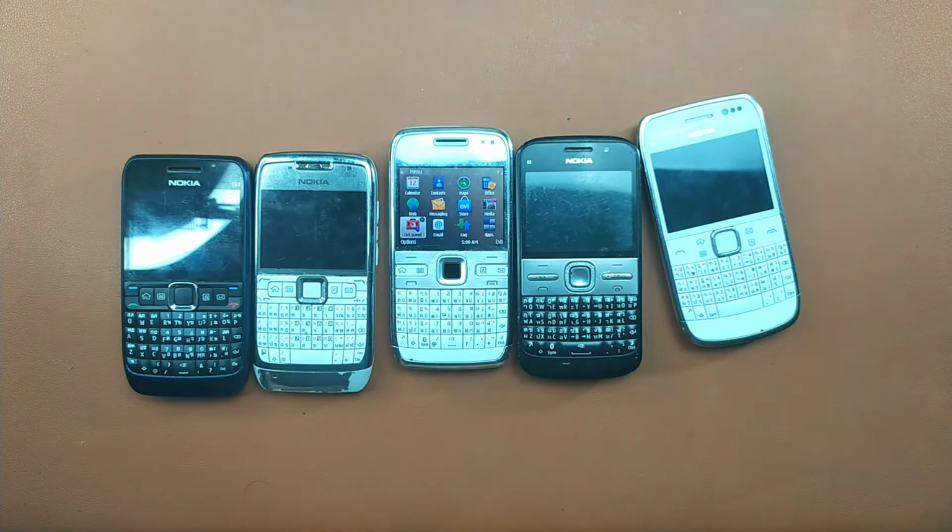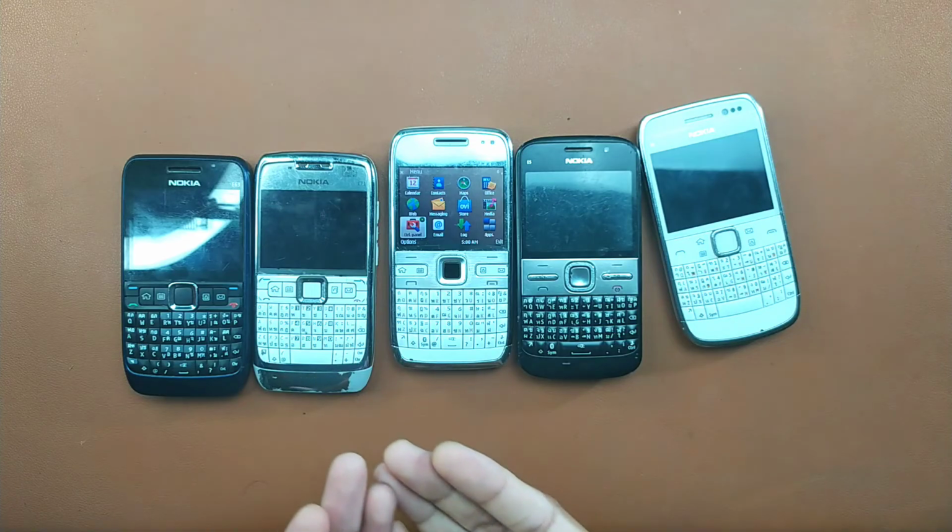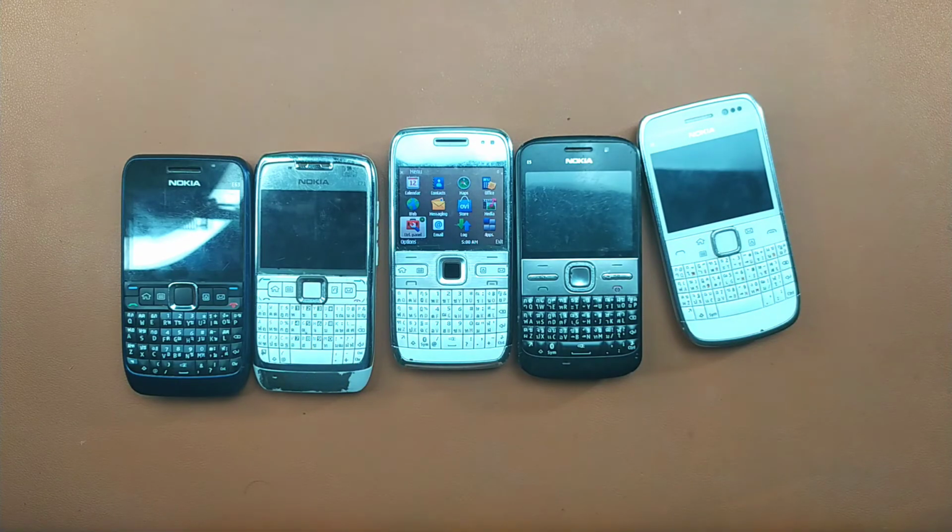Or I will say, if you really want a secondary device, you can go with BlackBerry too. But on BlackBerry devices you can't install anything, but those devices are much better than these, I think. So that's all about these devices.